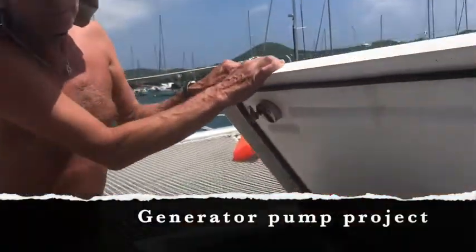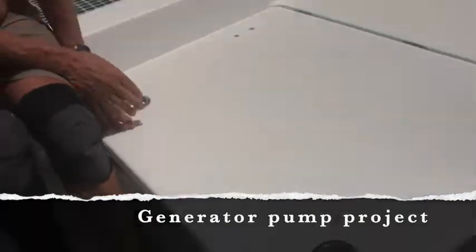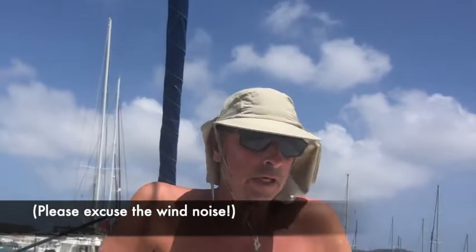So what's happening? So we're here. I'll shut this, kind of noisy. We're still trying to decide with this generator that you use to generate electricity, to charge the batteries, to run the air conditioner, do a lot of things.